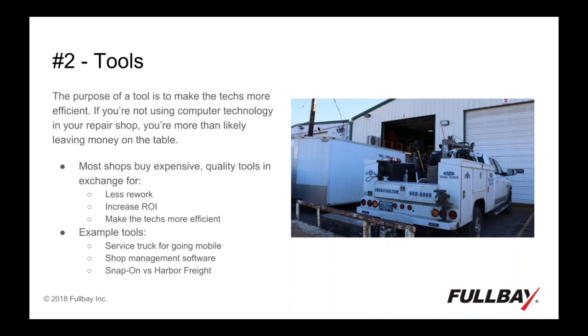When you start having tools that break on you or that misdiagnose equipment because you saved a few bucks, that's bad for everybody in the shop. And I traditionally find most shop owners have high-end quality industrial tools. There's a lot of name brands out there.